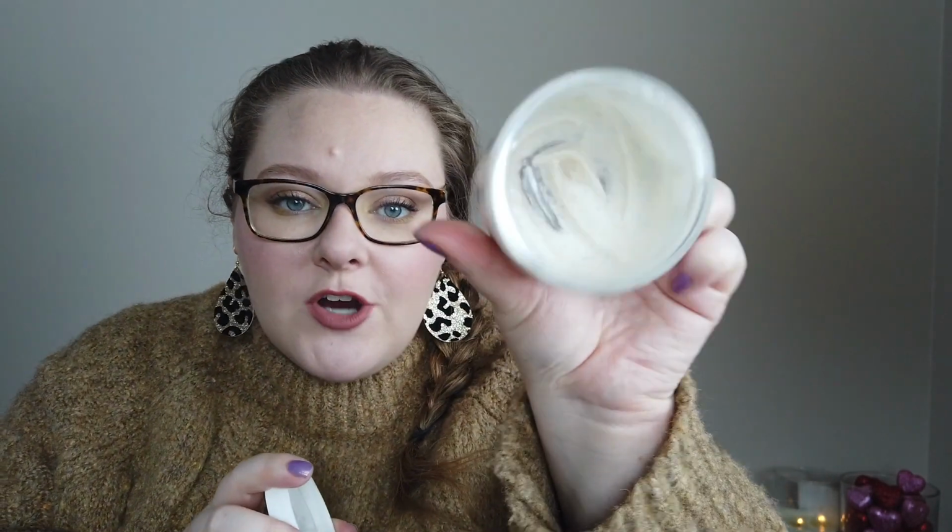Okay. Last 2 products are body care products. So one is for the shower. This is my K&S Soapworks Polar Bear Express Whipped Body Scrub. I've talked about this brand. It's an Etsy brand. I freaking love their whipped body scrubs. They are so nice. It's like an exfoliating body wash. So it's like a very whipped consistency. It has, you know, scrubby bits in it.